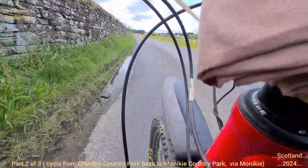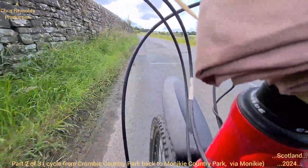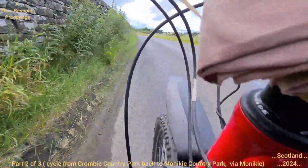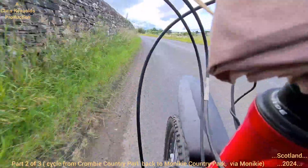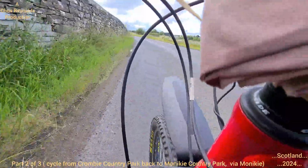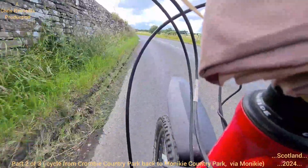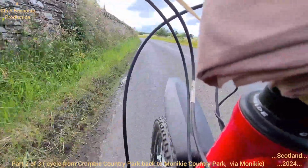So that's the boundary wall to the park on the left. The transmitter mast on the right in the distance is the Forfar transmitter mast. I'm sure it used to be called something else. Apparently it's always been that.